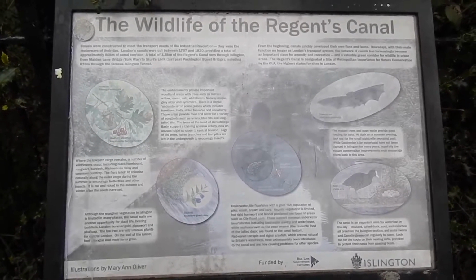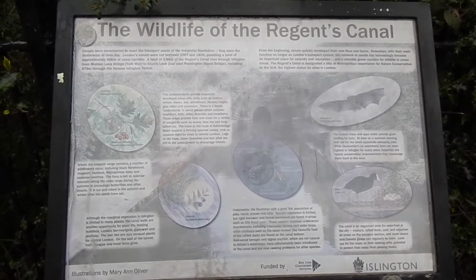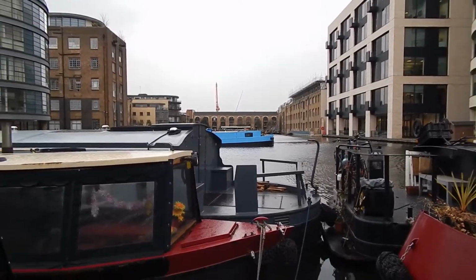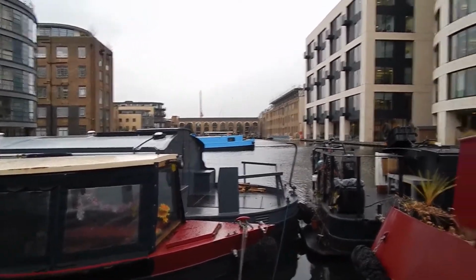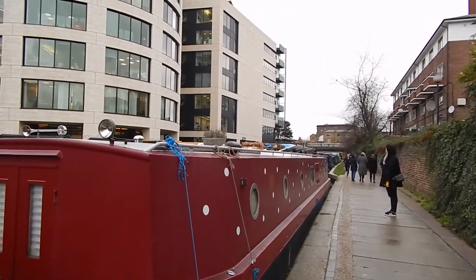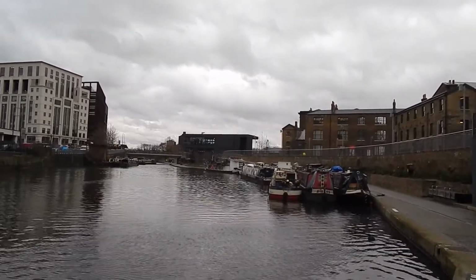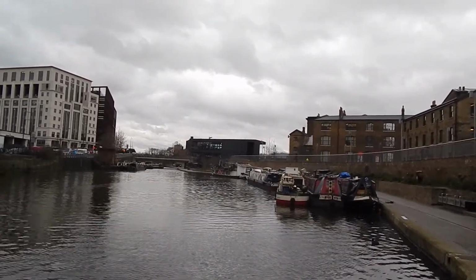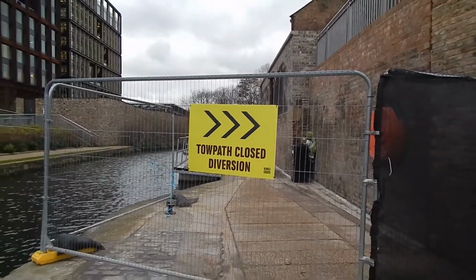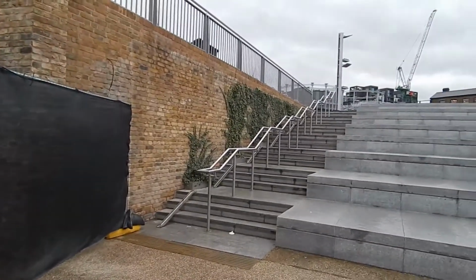Information board along the canal. Starting to rain again. Another canal basin over to the left. Just been a heavy shower of rain. And there's the towpath continuing. Dramatic bend in the canal. Just astounding, isn't it? I now need to find how to get back on the towpath.